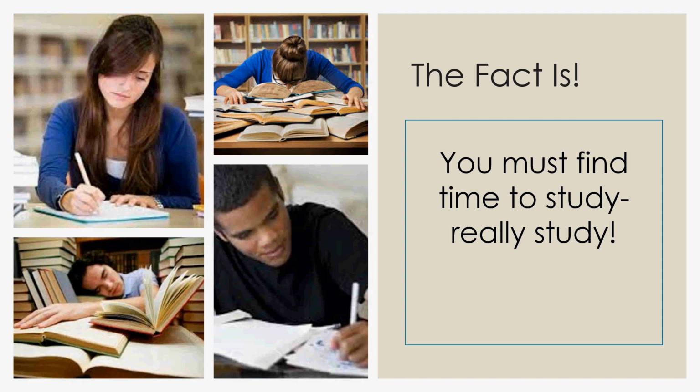So what you see on the screen are images of 4 different people. 2 have good study habits and 2 do not. So look at the 2 who do not have study habits. Do you see them? We see a young lady here. She has all the material, but it's almost as if she has no aim. Perhaps she didn't even know which book to start with first. She's already overwhelmed, and the study is literally not going anywhere. And then we have a young man who's too tired to study here on the bottom.